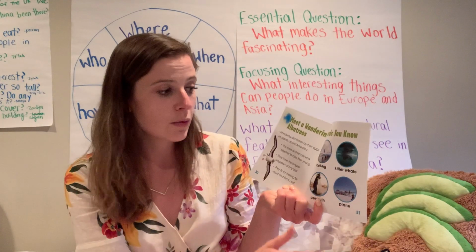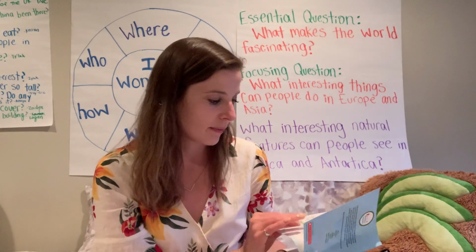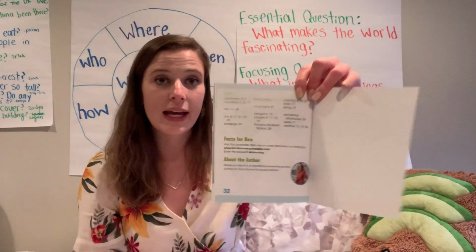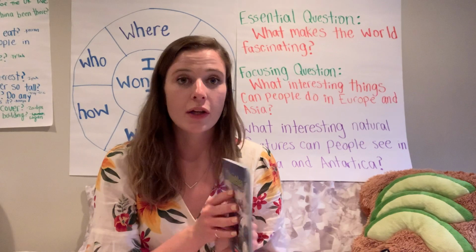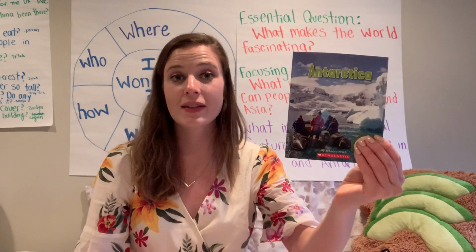And then we have words you know. We have iceberg, killer whale, penguin, and plane. And then we have our index in the back. So your job, think about what did you notice and what did you wonder about this continent.